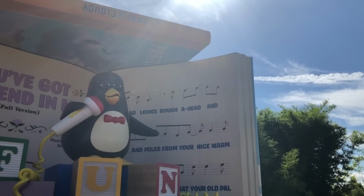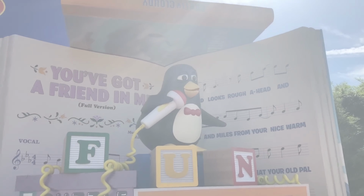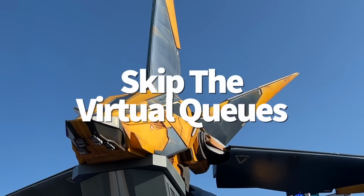Just tap on your current Lightning Lane selection to pull up a box of options. You'll find one of the listed options to be Modify Plans. Super easy. Now, next on our list of ways to outsmart Genie is skipping the virtual queues.